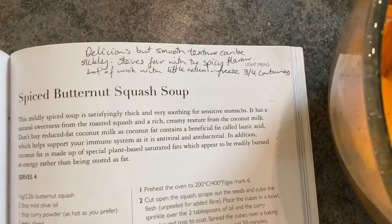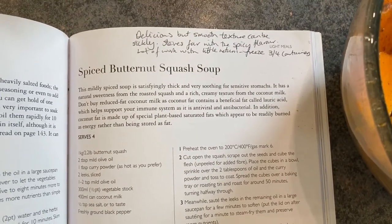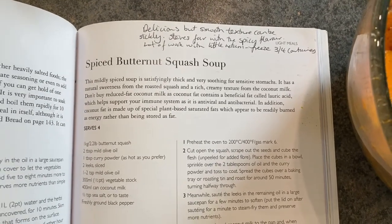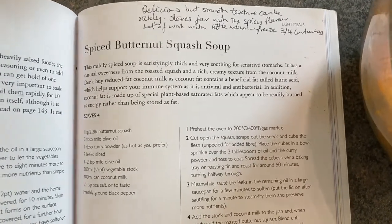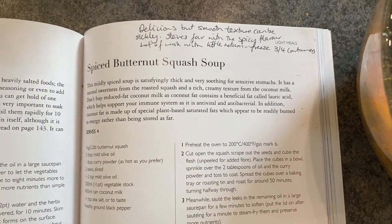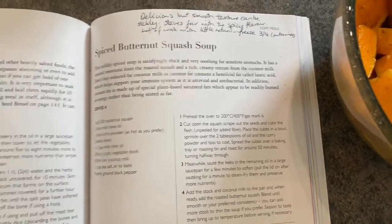I always write little notes at the top to remind myself on whether the recipe was good, whether I need to amend anything. This one had a smooth texture because I actually peeled the butternut squash the time before, and then the last time I did it unpeeled to get added fibre, and it made it less sickly. It wasn't smooth like baby food, it had more of a texture to it. So I'm going to do the same again.